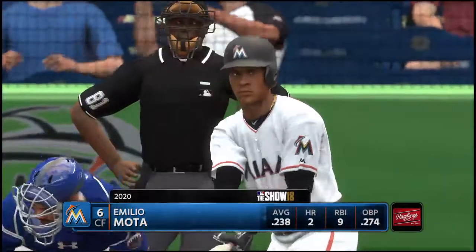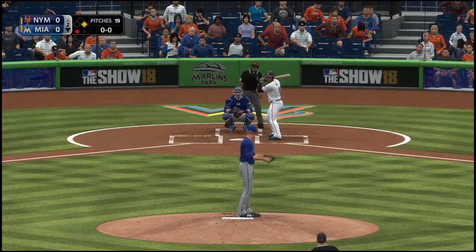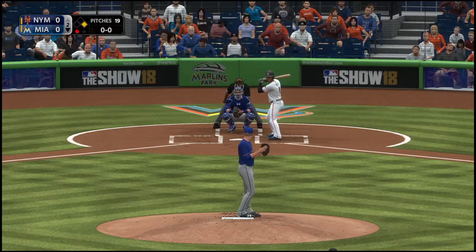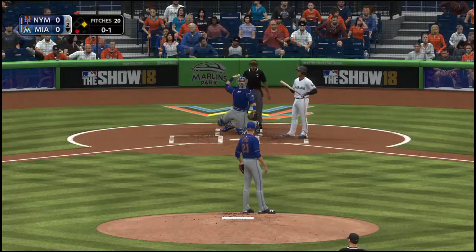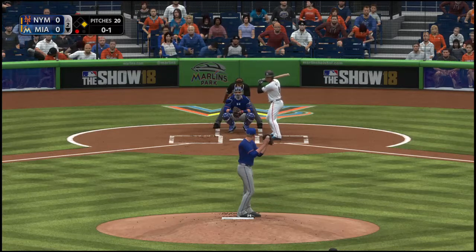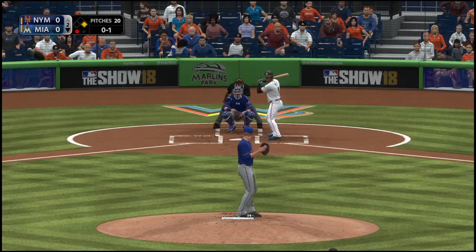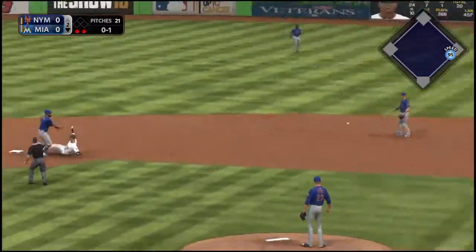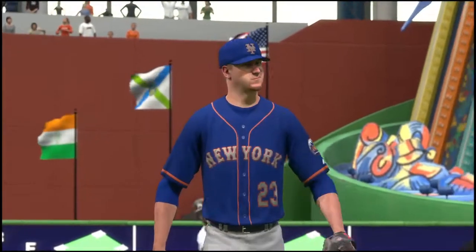Ready now for the Marlins, Emilio Mota. He had a triple in the game yesterday, finishing 1 for 4. Ready with the first pitch. Here it comes. Comes right after him with a fastball for a strike. Set to deliver the 0-1. On the ground to second base. This could be 2. The second for 1. Relay to first in time. And just like that, this side is retired.